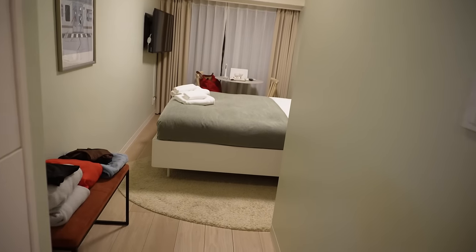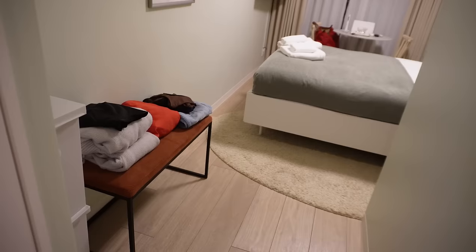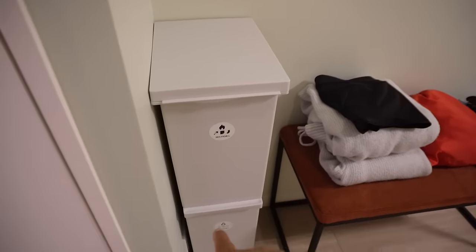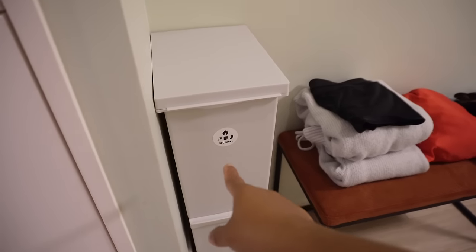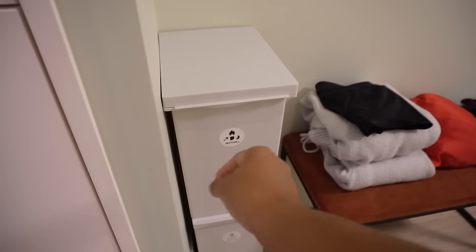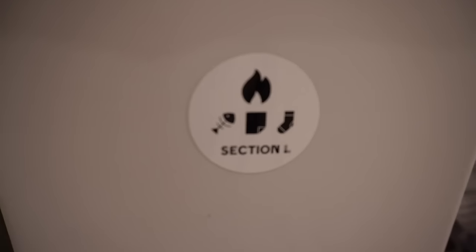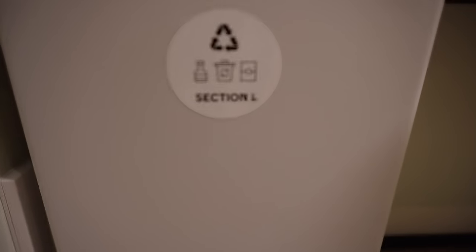Now let's head on into the room. You have this little bench right here. Also, there's separate trash. There's different recyclable sections for plastic and then for actual like meat and like they have the logos on it so you can see like what type of stuff goes in each of these bins.